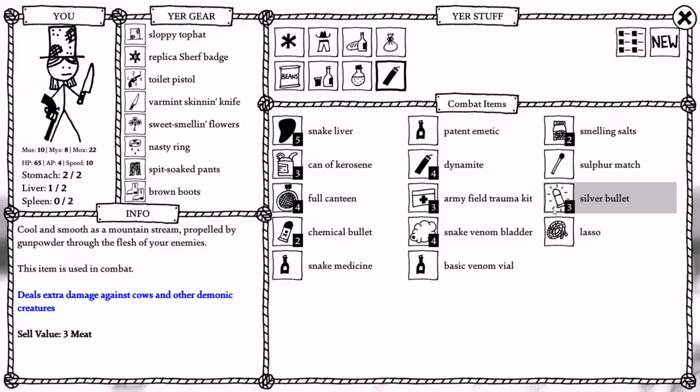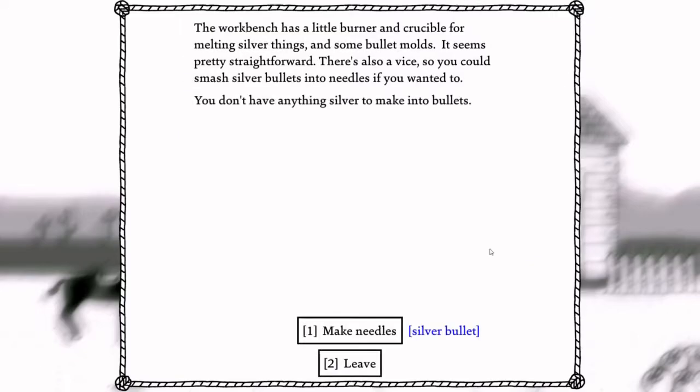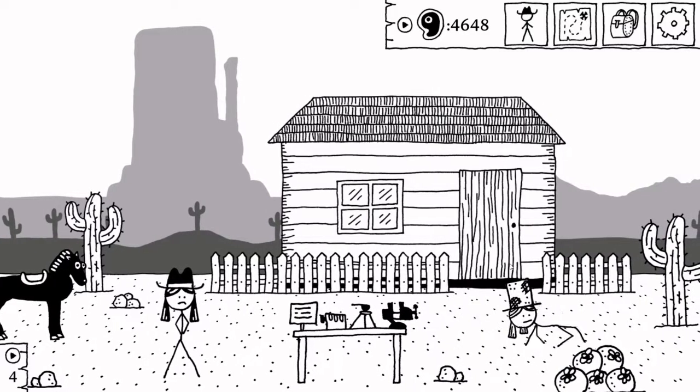Silver bullet. Deals extra damage against cows and other demonic creatures. You know what? I have way more use for needles. You squeeze the bullet into a vise a bunch of times to make some crude needles. You get an item, needle, too. Oh, cool! I'll make another one and keep one silver bullet. Sweet! I have like a bunch of needles now.